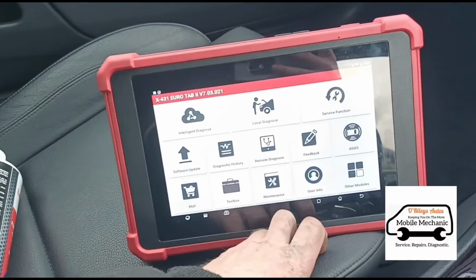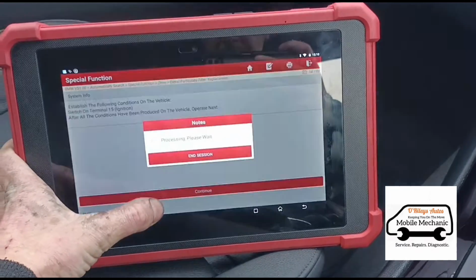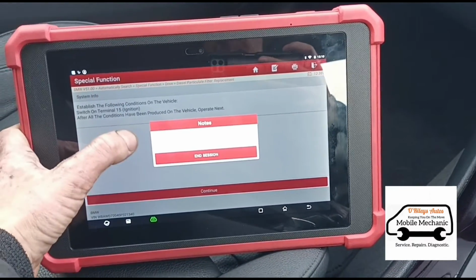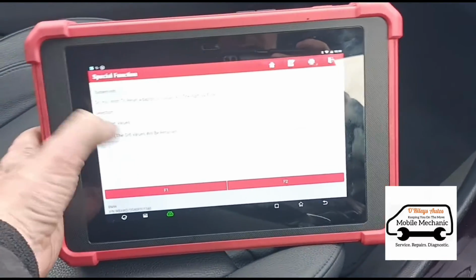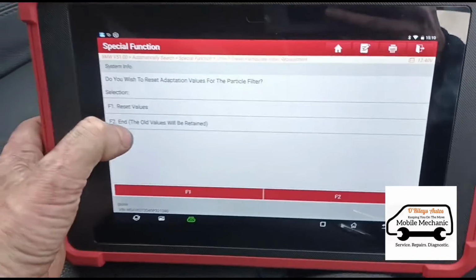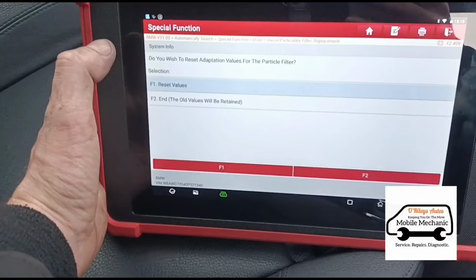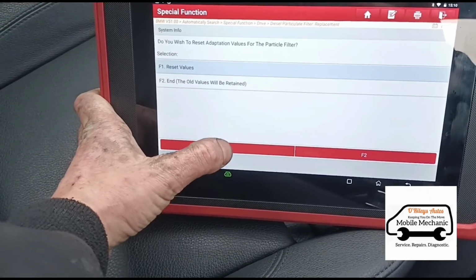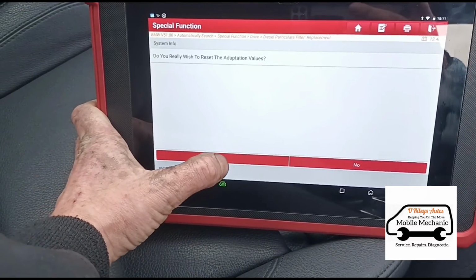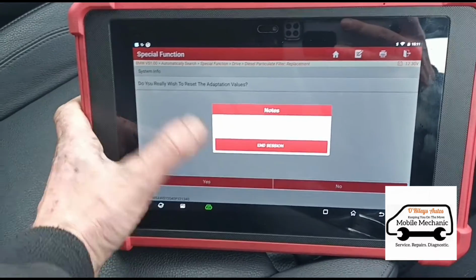So let's now go into the special functions, because you know what BMW are like, and most cars, they put a calculation system on the car to tell it that the DPF has had a shelf life and it's been expired, so then they can just chuck up codes for no reason when the DPF pressure is actually low. They can still sometimes just tell you, you need a new DPF, it's past its expiry date. So we'll program it now to say, yes, look, this is a brand new DPF, it's as good as brand new, it's got zero pressure on it.